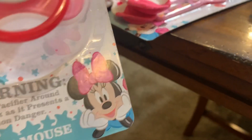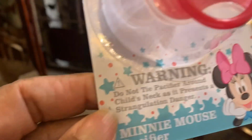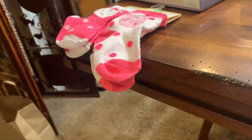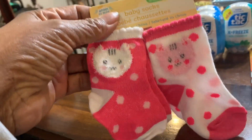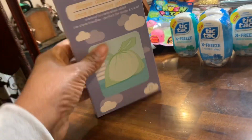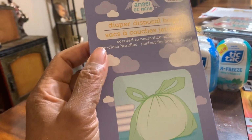What's the warning? Do not tie pacifier around the child's neck as it presents a strangulation danger. Oh, please, don't tie that around the baby's neck. I bought this little spoon and fork set for her. Put this little socks. I thought they were so cute. Look at that. This two pair of socks. I bought this diaper disposable bag. You can put the little poo-poo stuff in there. Put that.